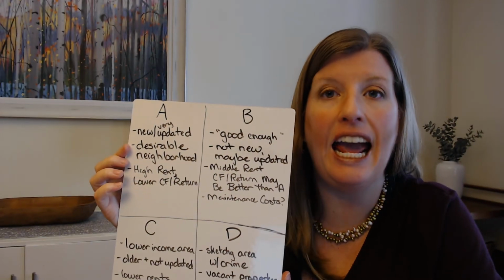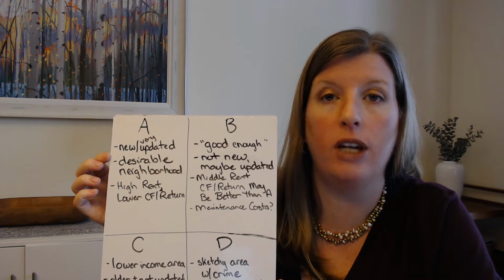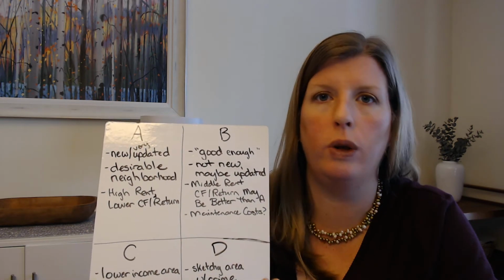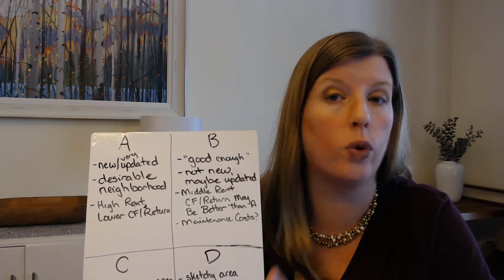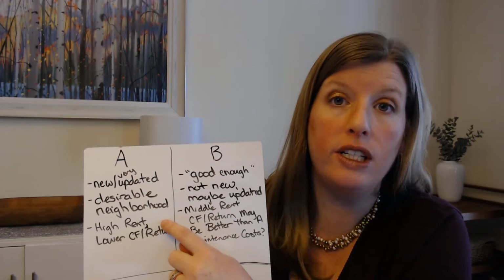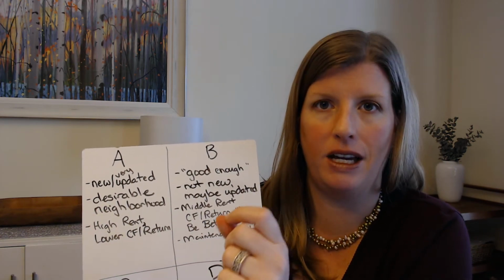A, I want you to think it's either new or very updated. It's in a desirable neighborhood. So maybe you're buying something that is brand new and totally move-in ready, in the place with the schools that have an 8, 9, or 10 on greatschools.org or something like that. Those properties are going to command the highest rent, because they are the nicest places in the best areas.